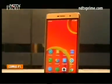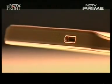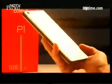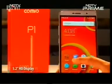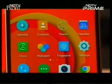While we aren't fans of the naming convention, we like how Comio has kept it simple. The P1 sports a metal unibody design and textured frames which make it look quite chic. The device is a bit bulky, but don't forget it comes with a huge battery. This phone features a 5.2-inch HD IPS display, though we would have liked if Comio P1 packed in full HD to take on the competition. That said, the screen is nice and bright and the colors are vivid.